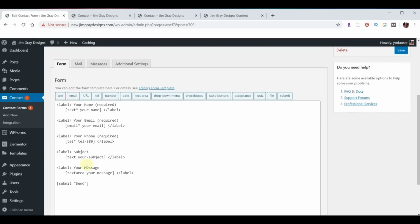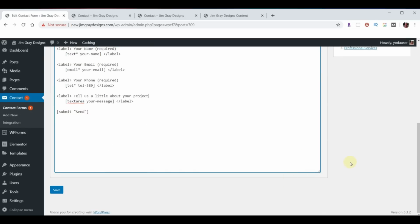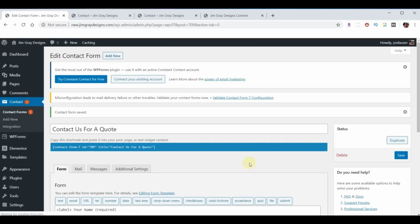Now in this case, they're contacting us for a quote, so we don't need to collect the subject because that is going to be the subject. We already know that's what it's going to be. We'll make that change ourselves. But where it says your message, how about we make this a little more descriptive and say, tell us a little more about your project. Now we can hit save. Notice there's a save button up here or one down there. They're both the same. We'll save that.